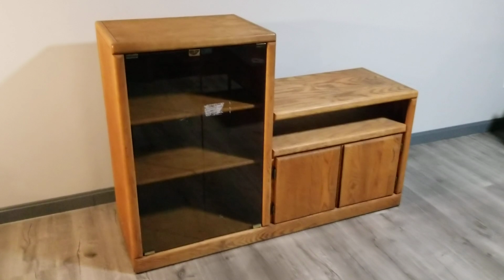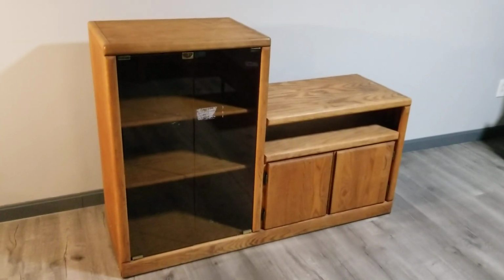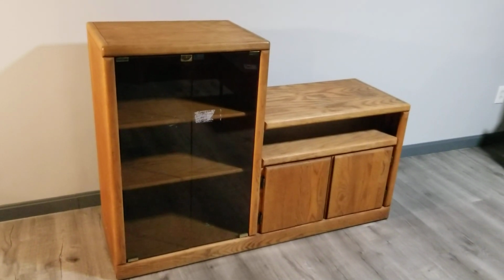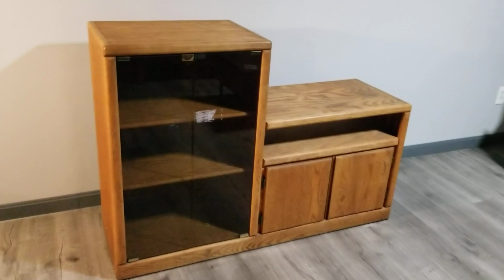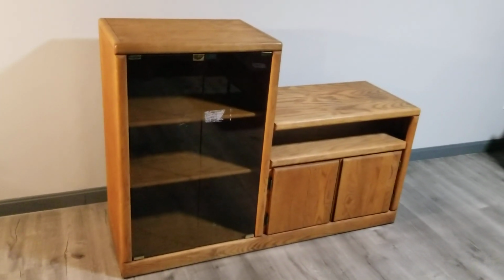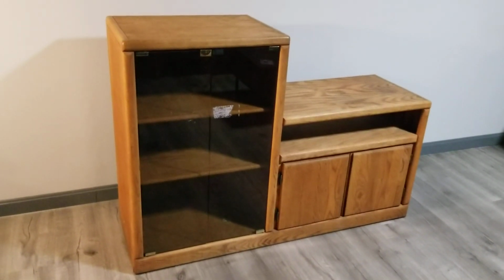And I saw this one at my local charity thrift store. And I thought, hey, that's kind of what I'm looking for. It's kind of ugly, but it's kind of what I'm looking for. And they had $35 on it originally. And I said, I'm not going to pay $35 for this, but I do actually like this for some reason.